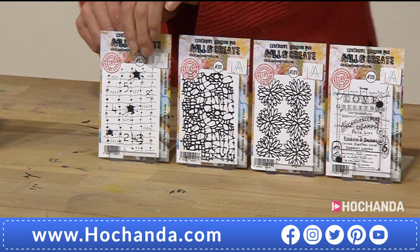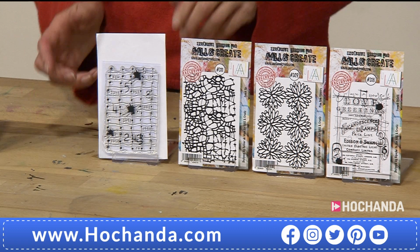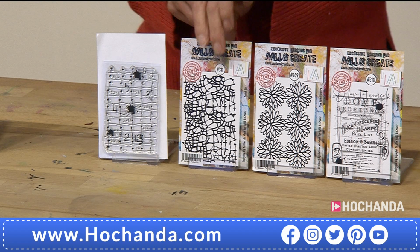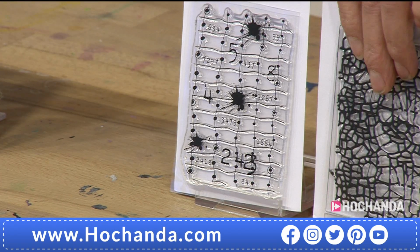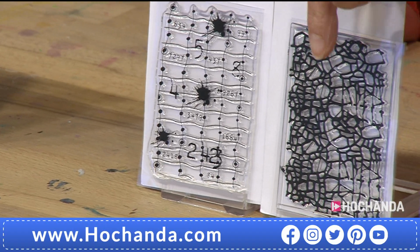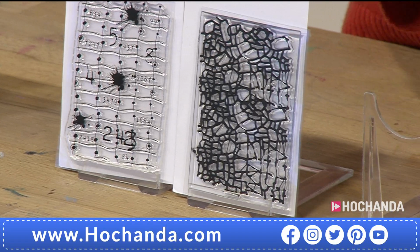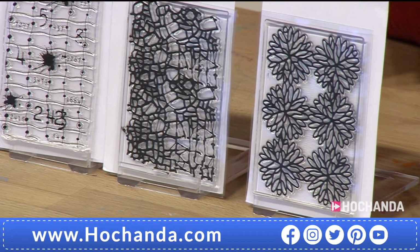And then last little bundle that I'm going to talk to you about. And again, well cool, because you've got your background stamps. It almost looks like netting but doesn't, and then you've got the splats and the numbers. That one, it's got that real crackle sort of glaze look to it, which is really handy. I mean, that's just a go-to background stamp, isn't it? Your lovely flowers. This matches one of your stencils as well, which is really cool.